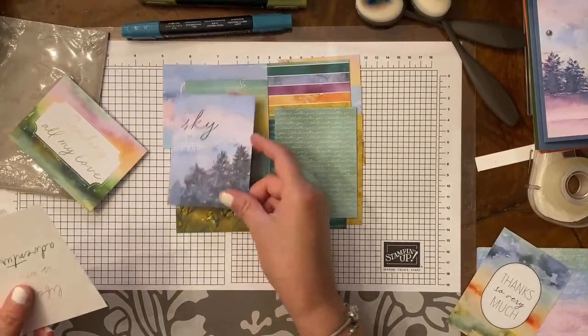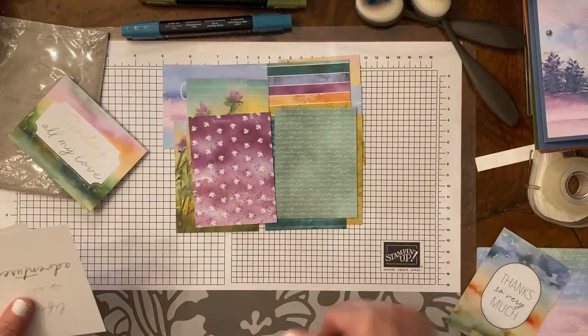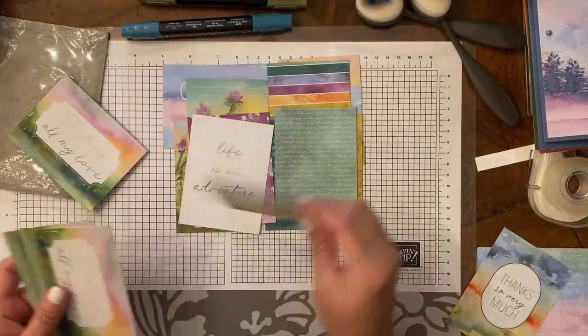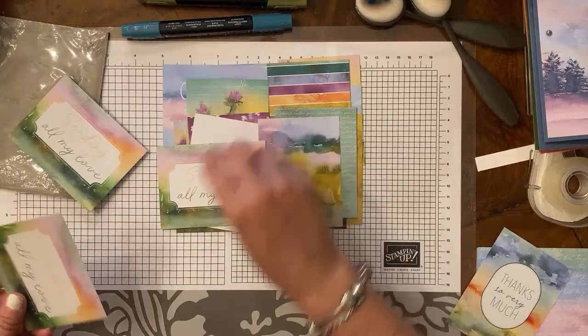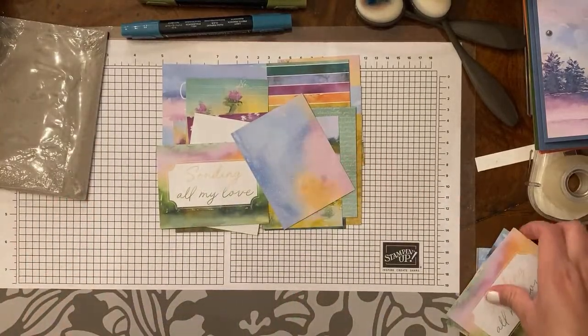The sky is the limit. And then this is the back part. I don't have an extra one because I'm using it for one of the cards. Life is an adventure. Then we have this background. And then sending all my love. And then this background right here. And I do have an extra one.